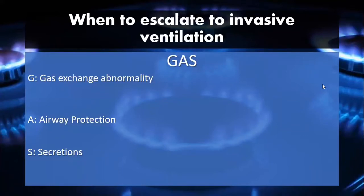So I don't have the answer to when to escalate to invasive ventilation, but this is just something that I find quite useful when I've gone to assess patients requiring the need to be put on invasive mechanical ventilation. So I've used the mnemonic GAS, which stands for gas exchange abnormality, airway protection, and secretions. Now, to use this in combination with each other, and I find that just using one is probably not sufficient when looking at answering the question whether to escalate to invasive mechanical ventilation.